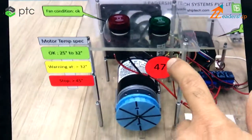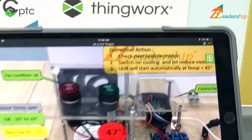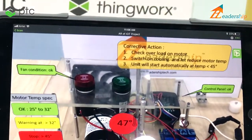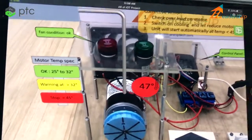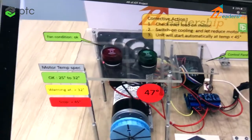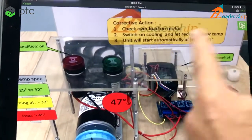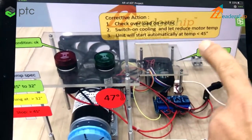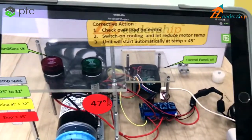Now I want to understand what action needs to be taken. These are the corrective actions. Check the overload on the motor. To check the overload on the motor, there are some instruments we can put on and check whether the overload is there or not. Another measure I can do is switch on cooling and reduce the motor temperature. If it reduces to less than 45 degrees, the motor and unit will automatically start.